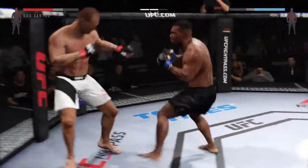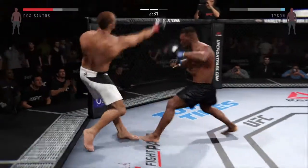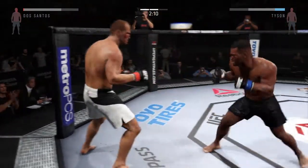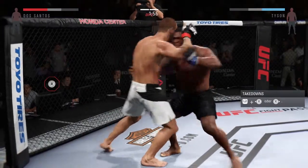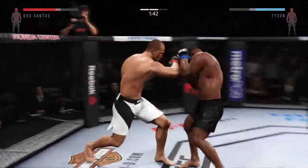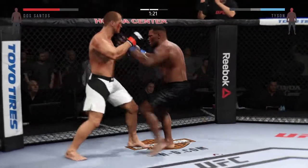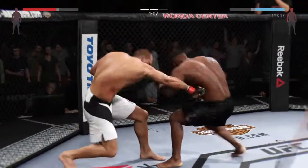Solid jab. Good connection by Dos Santos. That jab is a huge factor in this fight for Junior Dos Santos. Huge elbow. Hard shot from the clinch. Blocked. And huge strikes now. Again, he avoids the clinch. Beautiful timing with the left hand. Oh, and he eats a shot. Wow! Huge shot with the right. He hurt him with that punch from the clinch. Big power jab.